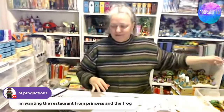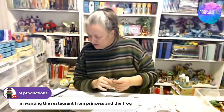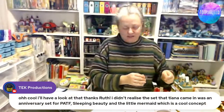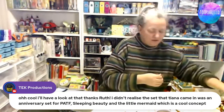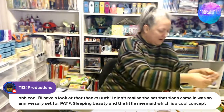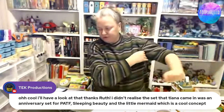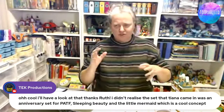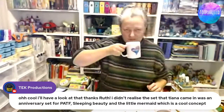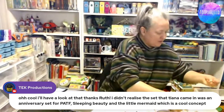Oh, the restaurant from Princess and the Frog would be amazing. Yeah, I agree. And it would be really nice to get that. Just keep an eye on it. It might not work out that way, but I think sometimes you can actually score that a bit. But again, it just depends on where you're getting stuff from and all of those sorts of things. It's really tricky here in Australia because quite often we don't end up with too many extra Lego. It's weird on Bricklink at the moment, getting the stuff that I want.